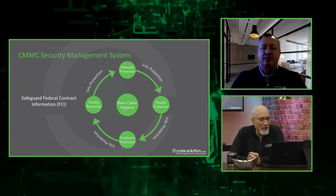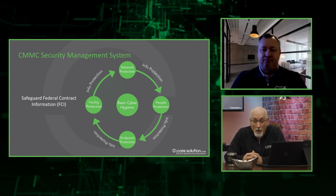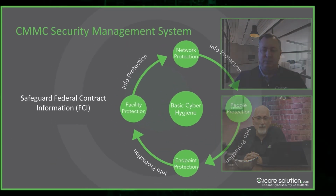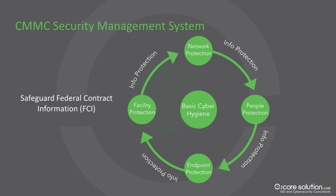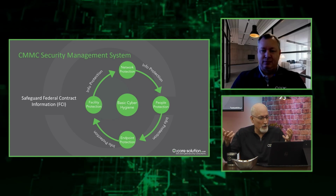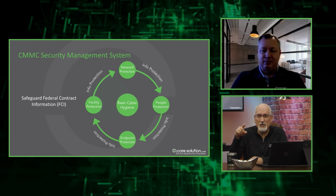And this is our depiction of what is involved with putting the basic cyber hygiene practices, that's the label the DoD puts on these 17 practices, basic cyber hygiene. I will say these are good for any company to protect their own information, but again, that's not the point of this certification. The point of the certification is to protect the DoD's information. That doesn't mean you can't secure your whole network, all right? But the diagram is indicating that there is this information that needs to be protected.